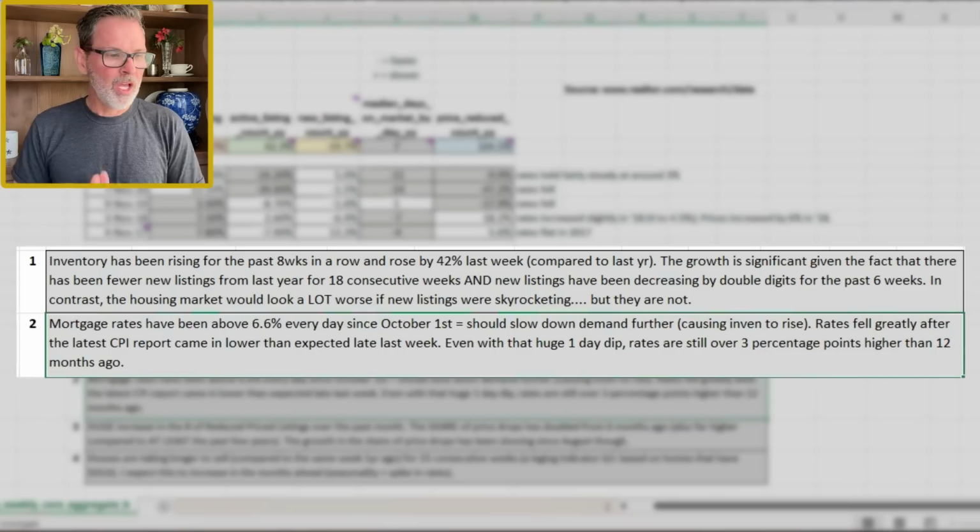And number two, mortgage rates have been more or less above 6.6% every day since October 1st. This should slow down home buying demand further, causing inventory to rise as well. It's also very important to note that mortgage rates fell big time last week after the latest CPI report, or their inflation report, was released last week as well.